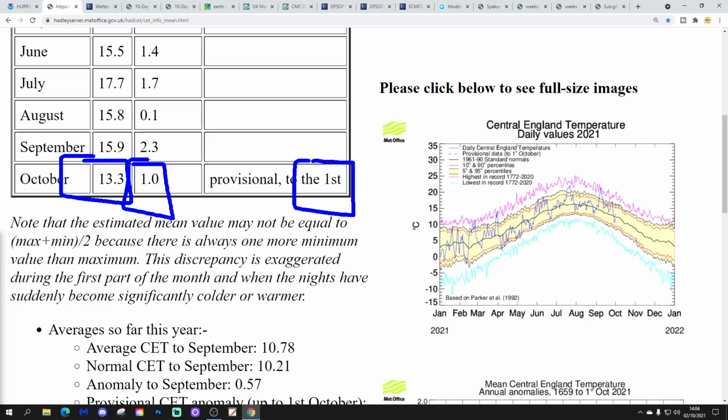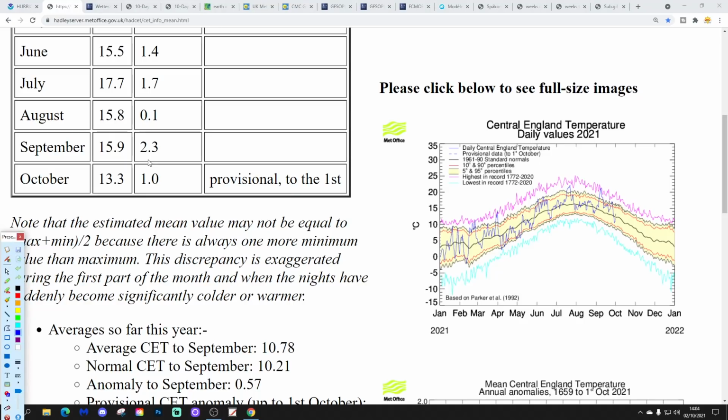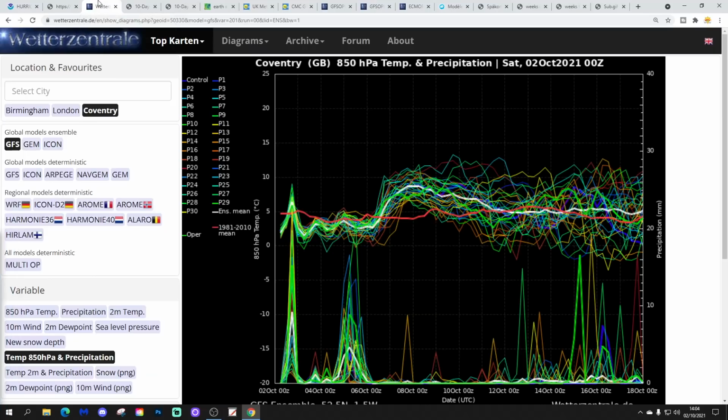It'll probably tick down a little bit this weekend, as particularly today we've got a pretty dull, wet and fairly cold day across many parts of the country. However, later on it probably will get a boost.